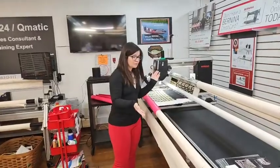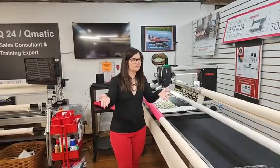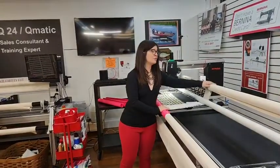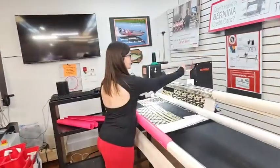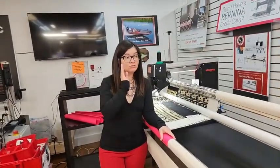But I've quilted a quilt on there that I then put on my king size bed, and I don't think it looks goofy. I don't think it looks too small for the bed. I think it works just fine. But you can get this studio frame with the Q16. Now this is a Q20, so this has a slightly longer head, but the Q16 is just 4 inches shorter than this, for $8,999. It is such a great deal.